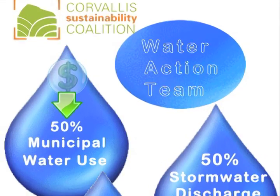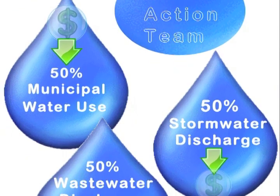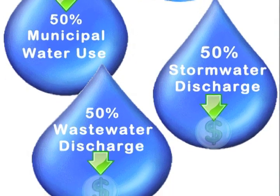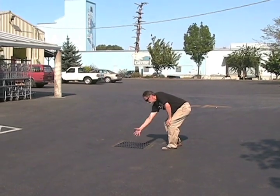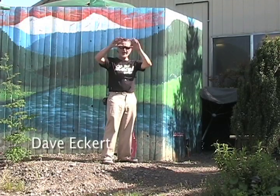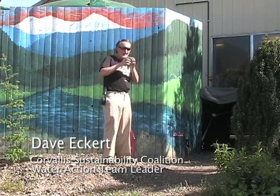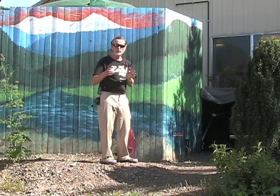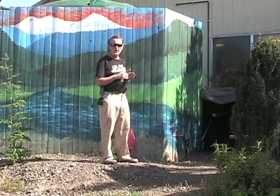The Corvallis Sustainability Coalition's Water Action Team is partnering with the co-op to achieve its goals. We added that they reduce their wastewater discharge by 50% and the stormwater discharge that runs off into the city's wastewater treatment plant. To do this, we have to think holistically. We can't just think of one element, like how often the employees are turning on the water or turning it off at what volume. We have to think of these other techniques, such as rainwater collection.